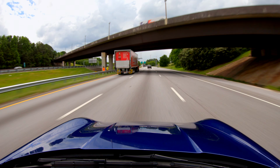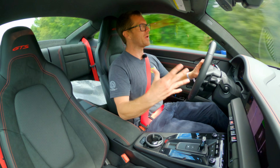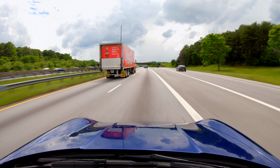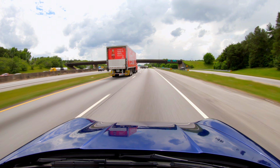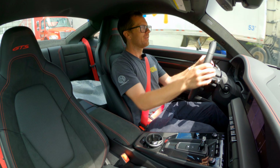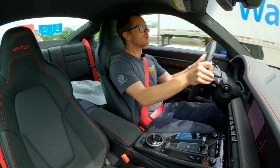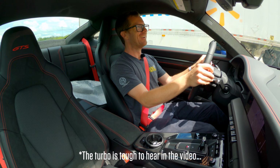Yeah, really nice car to cruise in at this point. In Sport Plus mode, it even has firmer suspension, but you know, on a smooth highway, it's not too bad. I'm gonna put it back into normal mode for right now. I'll put it into manual mode. You can hear the turbocharger back there, that's for sure.